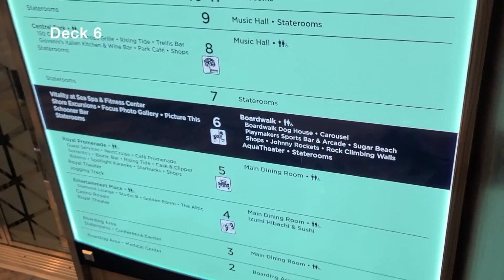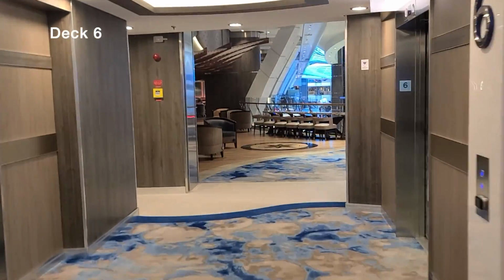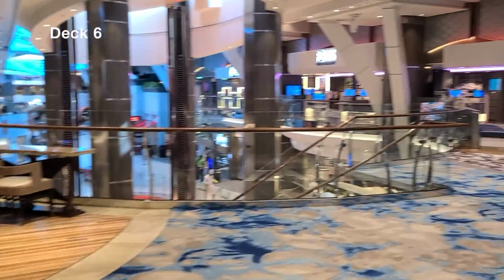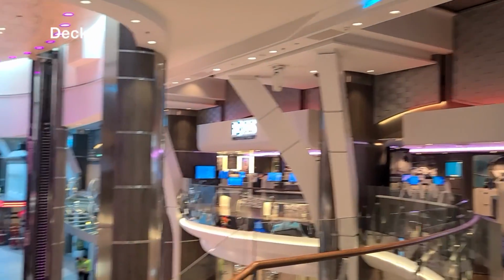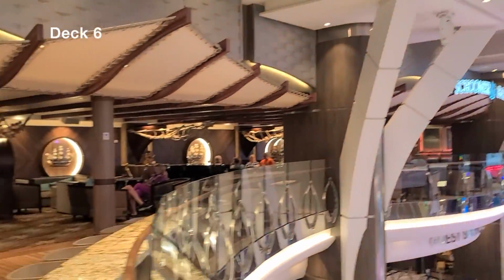Now, in the aft of deck 6, we have the top section of the promenade. Now, on the right, we have a couple shops, as you could see, shore excursions, and I believe it was photos. And on the left, we have Schooner's Bar, which is a very, very nice piano.